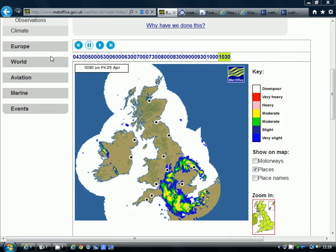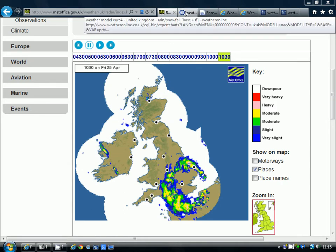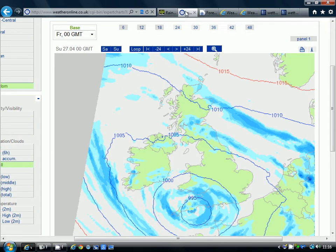So this is the radar picture from this morning from the UK Met Office. This was at 10:30. Swept with heavy rain coming up from northern France towards the Channel, through central southern parts of England and pushing northwards. That's going to carry on northwards through the course of the rest of the morning into the afternoon.